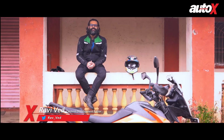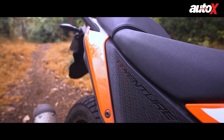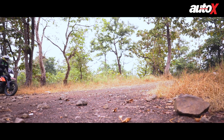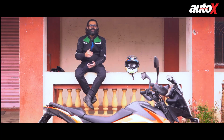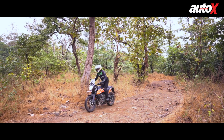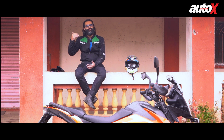Over the past few years, there's been a lot of buzz in the adventure biking scene in India. You see, motorcyclists are starting to acknowledge that adventure is a lot more accessible than a racetrack in this country. Although that realization doesn't quite reflect on sales charts as of now, it is a start nonetheless. And it helps that buyers have a lot of options to choose from today.